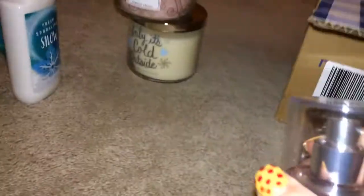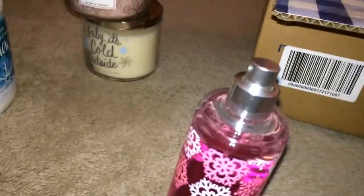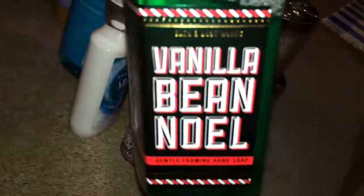Also, what was it? One of these, I think it was this perfume, had a very cakey smell. No, maybe, oh, it was the hand soap, I think. I think this had a very cakey scent to it. Of course, because it's vanilla, it's going to kind of smell like vanilla, but yeah.